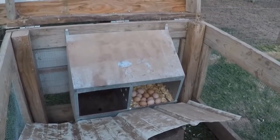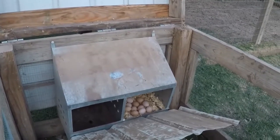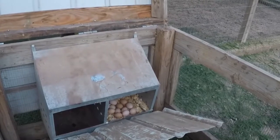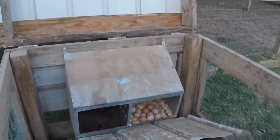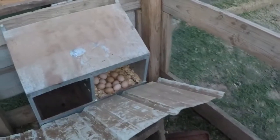She only had 3 eggs under her, so now she's going to get 12 eggs. I'll move her tonight, put her on this nest, I'll mark it on the calendar, and in 21 days she'll start hatching. Her eggs will. Her babies will come off and meander around inside here.